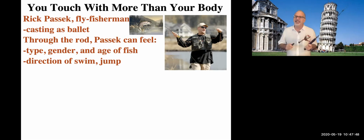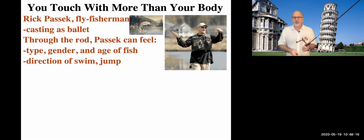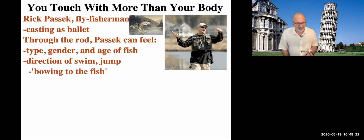And one of the most common techniques to get off the hook is, as soon as they're hooked, they'll dive down very deep into the water and then jump up into the air, out of the surface of the water. And what that does is it loosens the line enough potentially so the hook falls out of their mouth. Okay? And so he has to know when that's going to happen. So what he does is when he feels the fish go down, he bows to the fish like this. And what that will do is it will kind of tighten the line in a direction lower. So when the fish comes up out of the water, the hook stays in the fish's mouth.